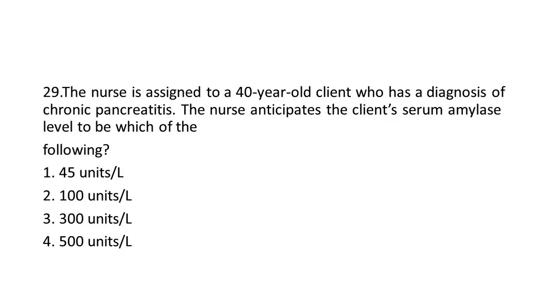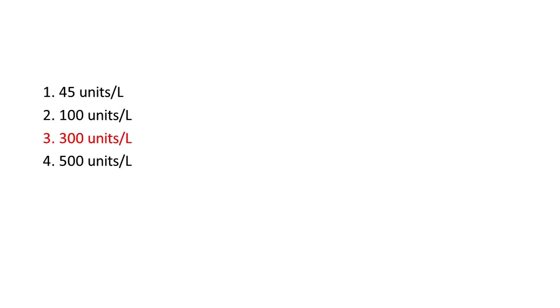29. The nurse is assigned to a 40-year-old client who has a diagnosis of chronic pancreatitis. The nurse anticipates the client's serum amylase level to be which of the following? 1. 45 units/L. 2. 100 units/L. 3. 300 units/L. 4. 500 units/L. The answer is 3. 300 units/L.